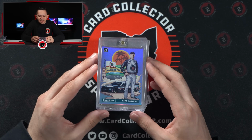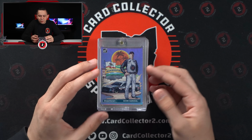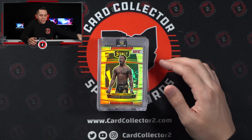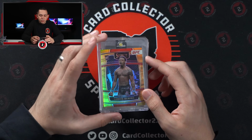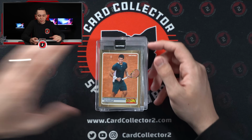But Kevin Harvick Downtown. I love downtowns. I don't follow NASCAR as much, but I thought this was a really cool card, so gotta like that. Is it Lerone Murphy, gold out of 10. Don't follow UFC too much, but thought that was neat.